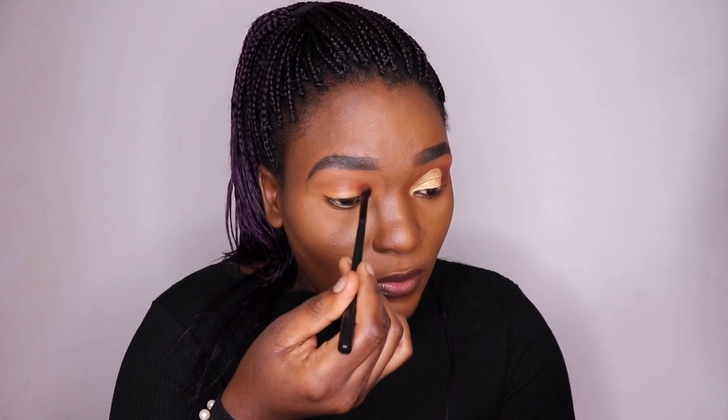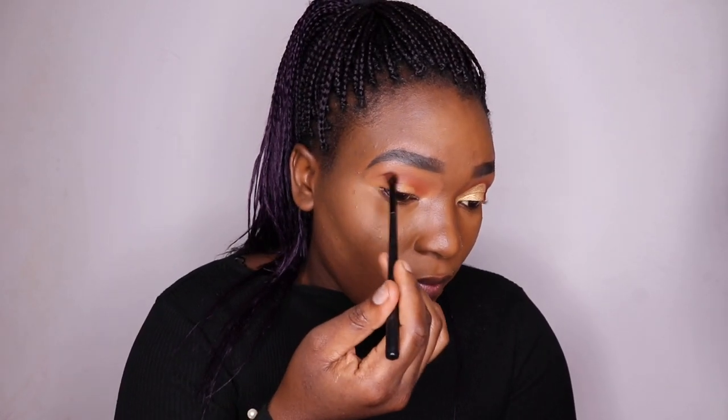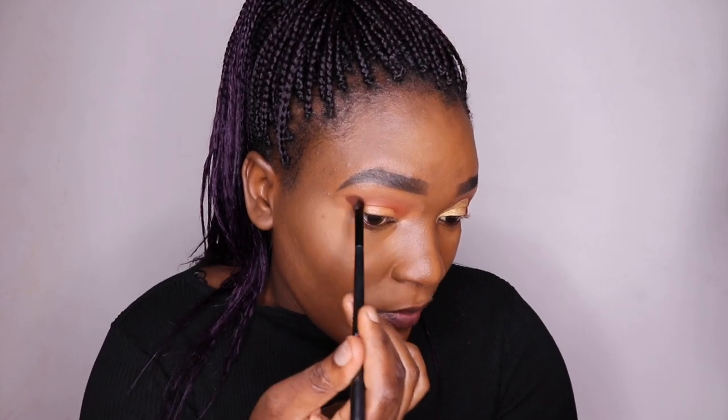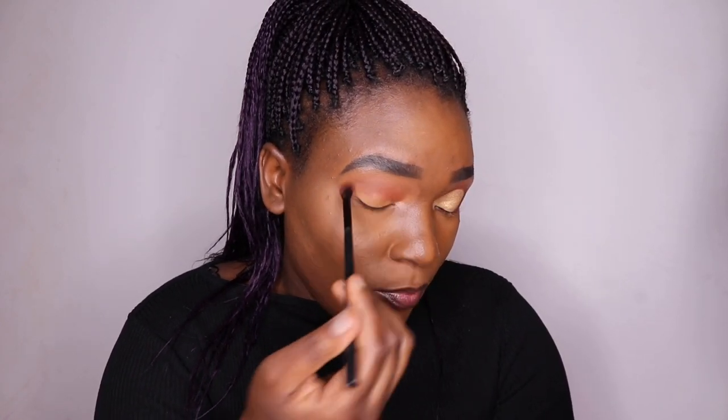Anyway, so next I'm going to use Henna. That's the next shade I said I was gonna use, and just put it at the bottom of that. So basically we're gonna cover the whole eyelid and then do the cut crease after. So I always have to go in the inner corner because you never know how your cut crease is gonna be. So you have to always compromise.